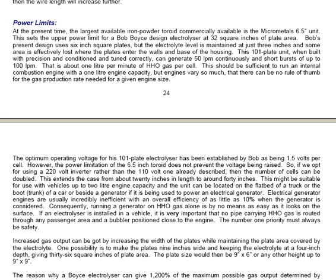If an electrolyzer is installed in a vehicle, it is very important that no pipe carrying HHO gas is routed through any passenger area, and that a bobbler is positioned close to the engine. The number one priority must always be safety. Increased gas output can be got by increasing the width of the cells while maintaining the plate area covered by the electrolyte. One possibility is to make the plates 9 inches wide and keeping the electrolyte at a 4-inch depth, leaving a 36-square-inch plate area. The plate size would then be 9 by 6, or any other height up to 9 by 9.